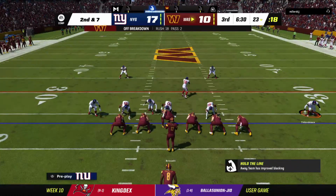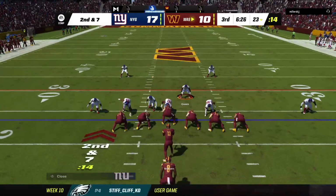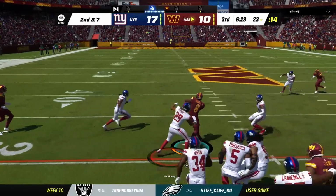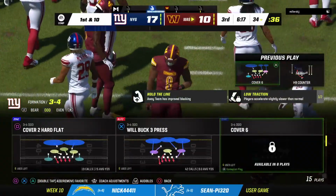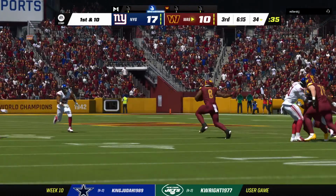Three yards on that last carry. Here's 2nd and 7. They'll run again here with Robinson. And he'll be corralled right around the 34. 130 yards rushing for him now in this one as he is closing in on 1,800 yards for the year.